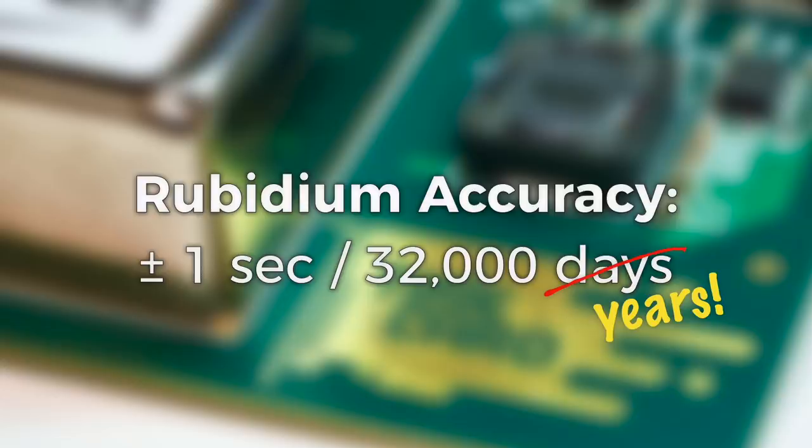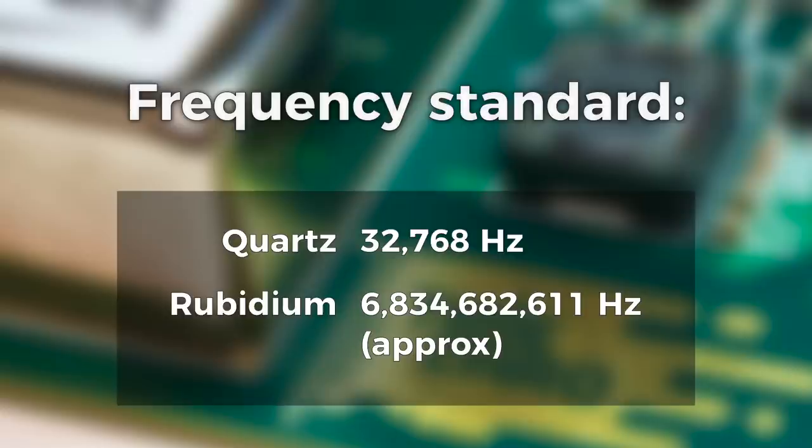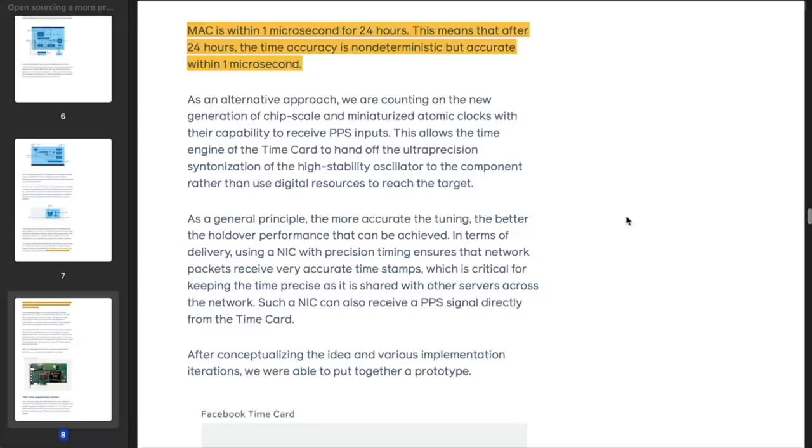How does it do that? Well, at a basic level, it shines a light through rubidium gas inside a chamber, and since rubidium oscillates at a frequency of 6.8 gigahertz, it's more than 200,000 times more accurate than a quartz clock. But when you need this level of accuracy, we're not talking about seconds or years. We're dealing in nanoseconds, which are one billionth of a second. And the Time Card is accurate to a few billionths of a second, even if you lose satellite coverage for up to 2 days.